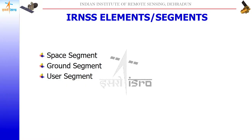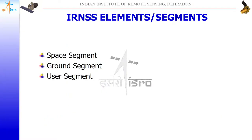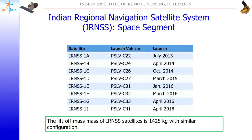Similar to the GNSS, which we have covered earlier, IRNSS can also be understood as a built-up mechanism having three segments. One is the space segment, which constitutes the different satellites. So in this space segment, we have IRNSS 1A to 1I. As of now, we have launched 9 satellites. One satellite could not be launched properly. The remaining 8 were placed in their respective orbits very accurately. Out of these 8, 7 are fully operational and providing the IRNSS services. Thereafter, we have the ground segment, which takes care of the satellites after the launches, and then we have the user segment.